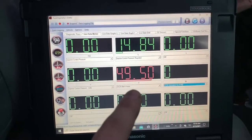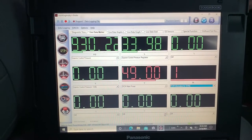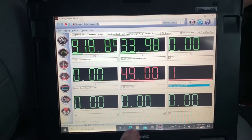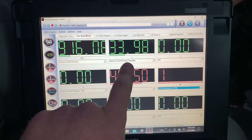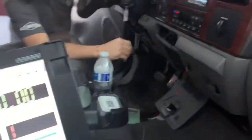So we got 49 volts. Fires right up. The IPR is good at 33.98. I'll rev it up pretty good, see if you can duplicate the starter problem.